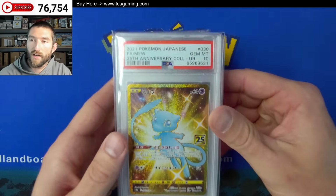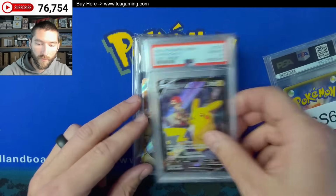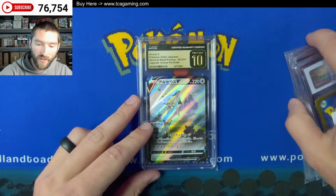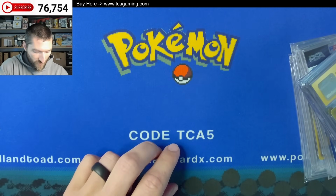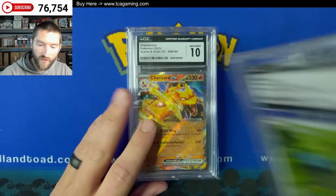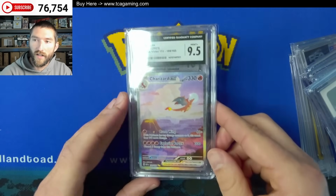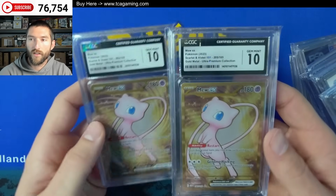All right, next up we have Mew, 25th anniversary. What else? We got another Nagaba, Pikachu V. Got an Acerola's Intuition. Is that what it was? Yeah. Got the old blue label, so that would be a new gold label. There's a Blastoise. Got the Bulbasaur Charizard. Nice looking Altart Charizard EX. This is the Metal Muse. Check them out. They're pretty heavy.